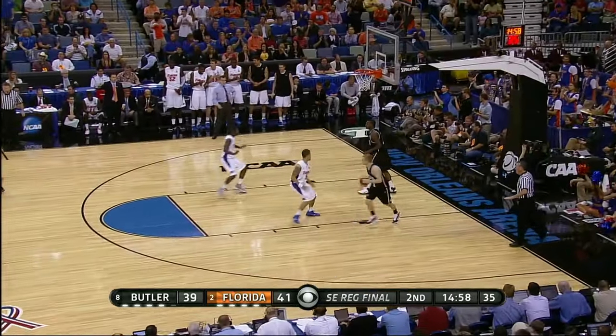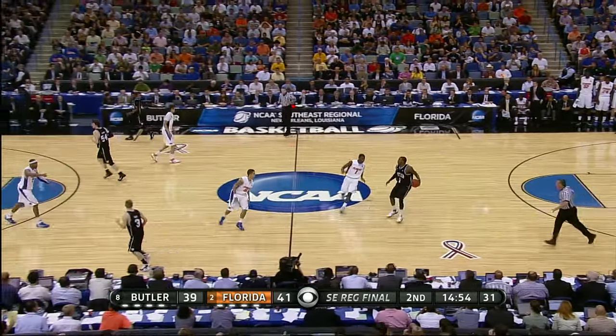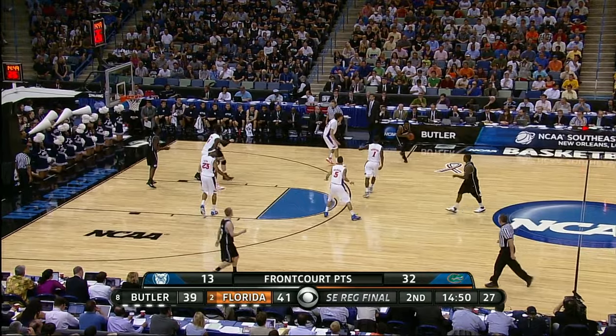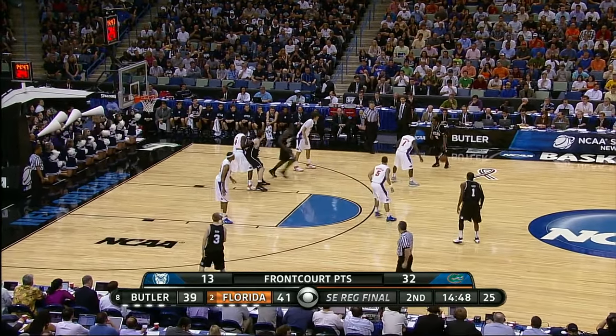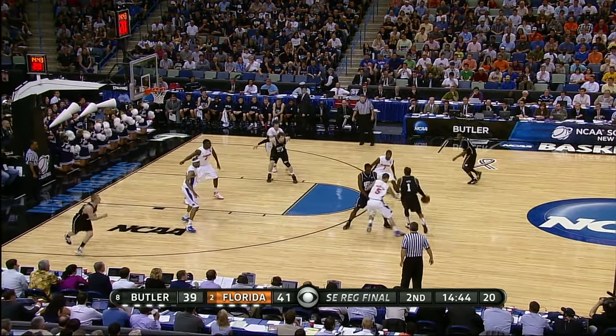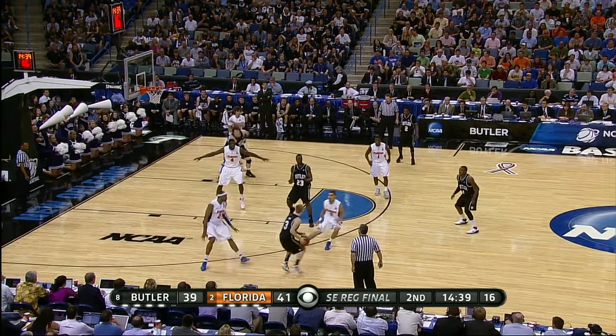Explosion! As he pounds it in, 41-39. The bigs from Florida, complete domination. And you talked about Boynton and Walker, only 4 points for Irving Walker and 5 points for Boynton. But right now, they don't need him.